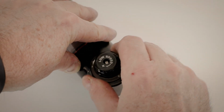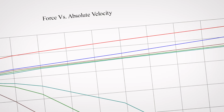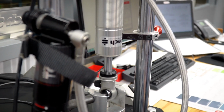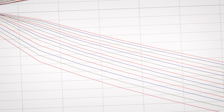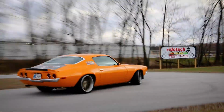When you think of high speed and low speed compression dampening, that's really referring to the piston velocity, and that is measured in inches per second. Typically on a road course, autocross environment, you're going to see around 2 to 4 inches per second. And then on the street, hitting bumps, potholes, 10 to 20 to 30 inches per second. And being able to tune that high speed and low speed allows us to help minimize body roll without sacrificing the ride quality.